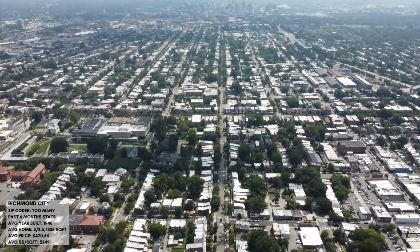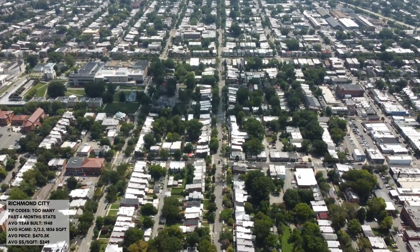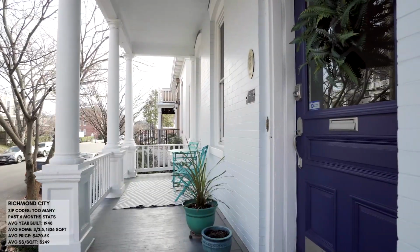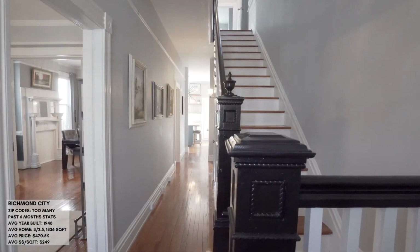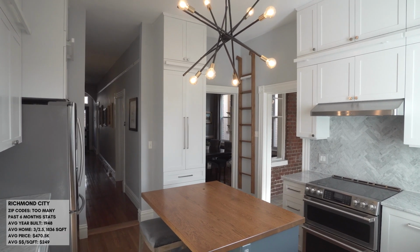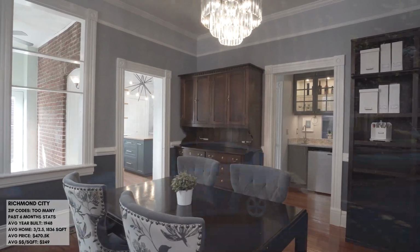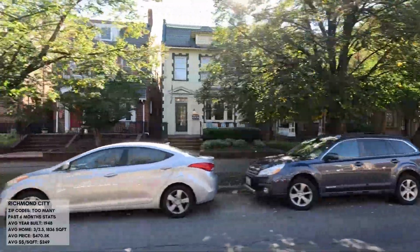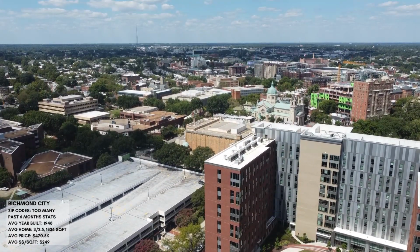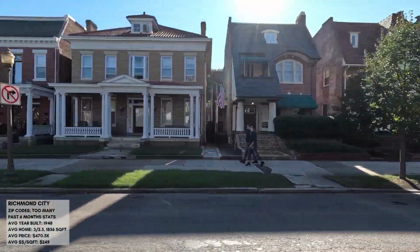Comparatively, the Fan and Museum District topped the list as some of our favorite areas in the city, and homes here cost an average of $640,000 for a 2,200 square foot, 3-bed, 2.5-bath home with a year built that's much older of 1929. The reason that this is more expensive is this is a more walkable area than some of the other parts of the city, and it also has closer proximity to the VCU campus. And lastly, scarcity. They aren't making any new 100-year-old homes.